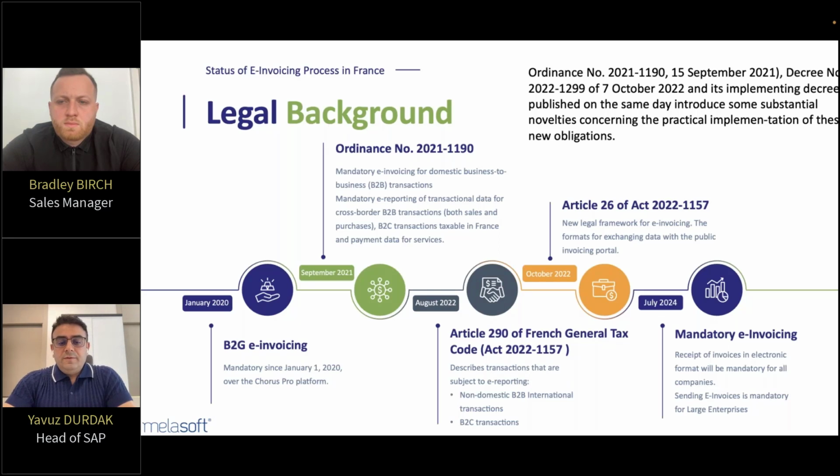In 2022, with Article 290 of the French General Tax Code, the non-domestic business-to-business international transactions and the business-to-consumer transactions are described in a more detailed manner. In the same year, with Article 26, the new legal framework for e-invoicing is constructed, and the formats for exchanging data with the public invoicing portal are defined with this article. Finally, the mandatory e-invoicing process will start on 1st of July 2024, and especially starting from this date, receipt of invoices in electronic format will be mandatory. In addition to that, sending e-invoices will be mandatory for large enterprises. We will come to this issue for other company types in the following slides.